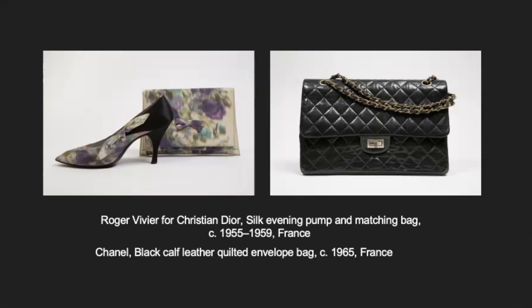This is Roger Vivier, who made the shoes for Christian Dior, a well-known shoe designer in his own right. Of course, he's working very closely with Christian Dior to use the same fabric as the dress, no doubt, this very matched look, very popular in the 1950s. But we also see things like Chanel's quilted envelope bag. This is an iconic bag, introduced early in the 20th century and continued to be made through the 50s, 60s, right on into today.